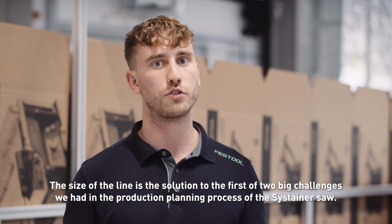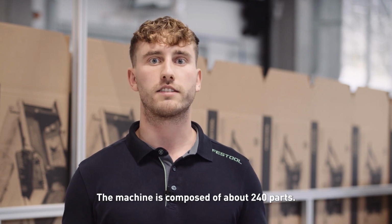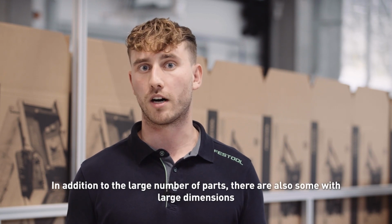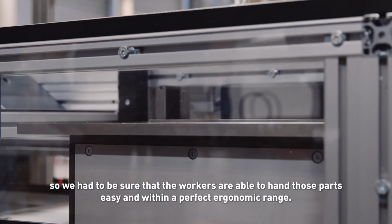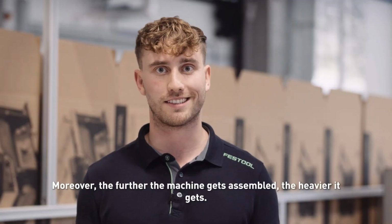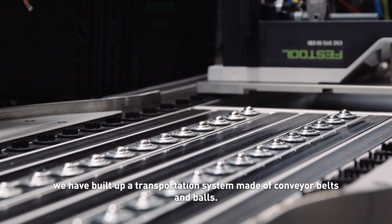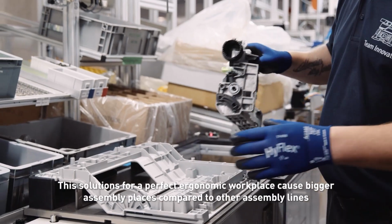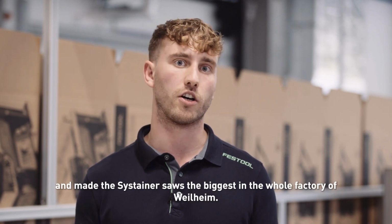The size of the line is the solution to the first of two big challenges we had in the production planning process of the Systainer saw. The machine is composed of about 240 parts, quite a lot of parts for a saw. In addition to the large number of parts, there are also some with large dimensions. So we had to be sure that the workers are able to handle those parts easily and within a perfect ergonomic range. Moreover, the further the machine gets assembled, the heavier it gets. To make sure that the workers do not have to carry the machine during assembly, we built a transportation system with conveyor belts made of brushes and balls. These solutions for a perfect ergonomic workplace cost bigger assembly places compared to other assembly lines and made the Systainer saw line the biggest in the whole factory of Weilheim.